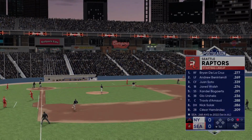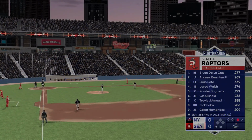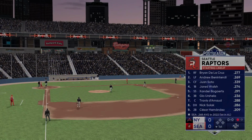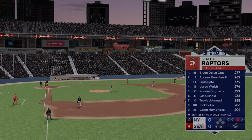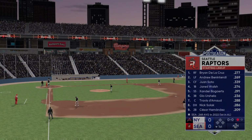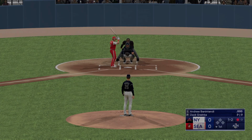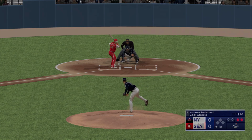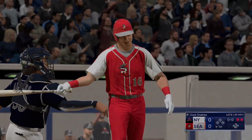And we're going to take a look at this lineup here in Seattle's offense. It's definitely their strength. They were first in the American League in average, first in almost every offensive category. You got De La Cruz, Benintendi, Juan Soto, Jared Walsh, Xander Bogaerts, Jerry Shella, Travis D'Arnaud, Nick Solak, and Cesar Hernandez there at the very bottom of the batting order.